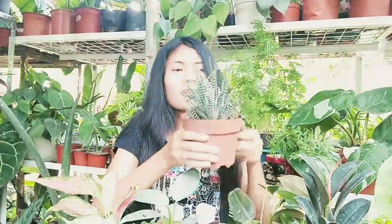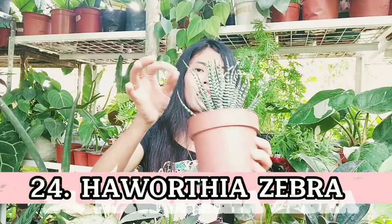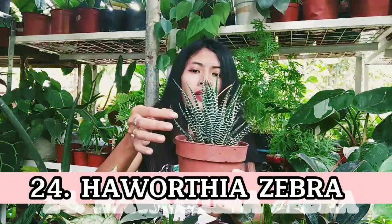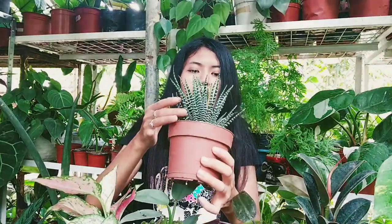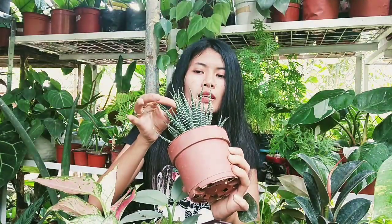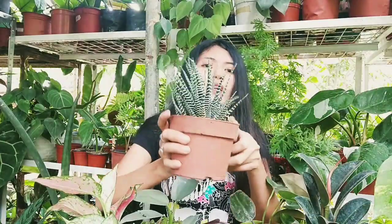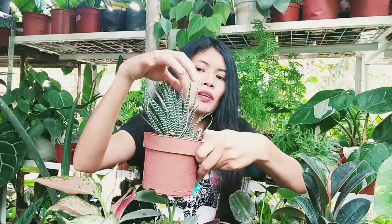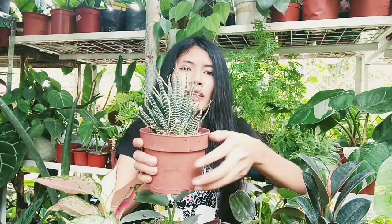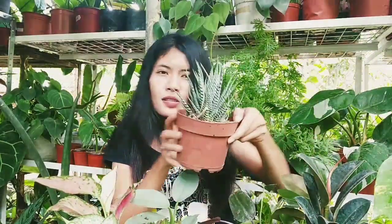And the next one is this. So this is one of my favorite plants. This is the Haworthia zebra. So yeah, it belongs to the succulent plants, and I think it is easy to care for compared to other succulents. So this is a succulent plant, and look, because of the stripe color here, like a zebra, this is really, really nice, right? It's just so cute.